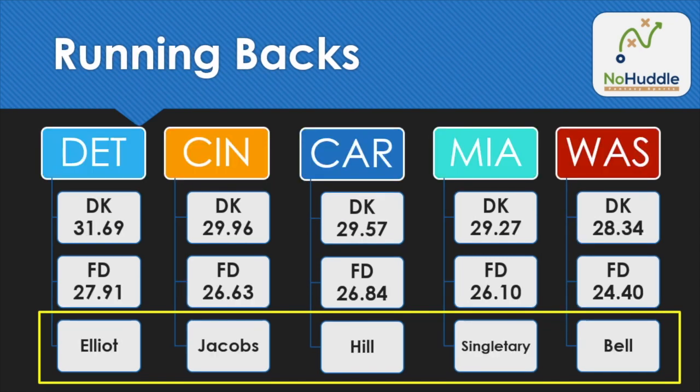Up next, of course, we have the running back outlook for NFL Week 11 and the 5 teams giving up the most amount of points to running backs so far in 2019 on a per-game average. Detroit, Cincinnati, Carolina, Miami, and Washington.